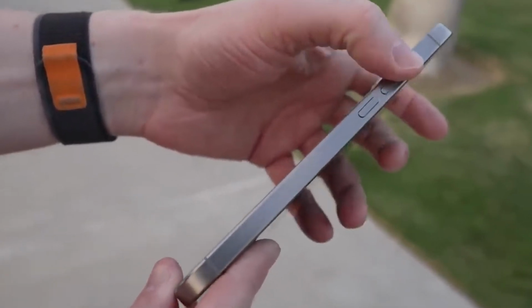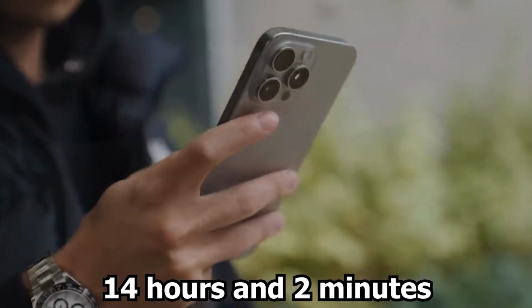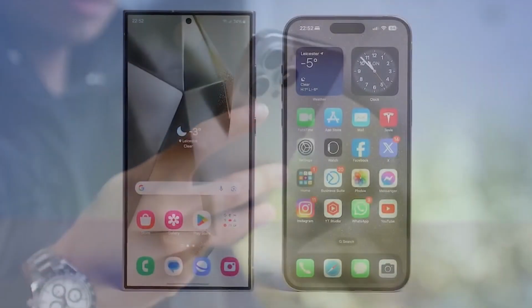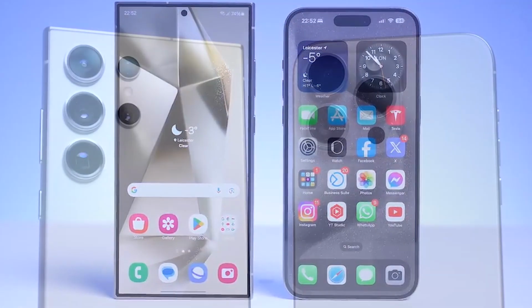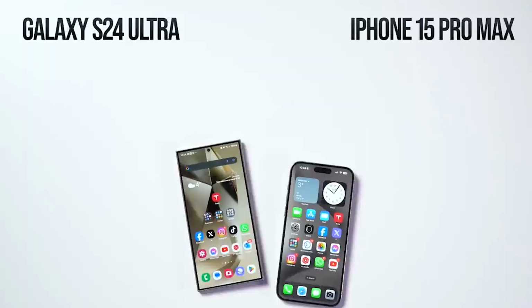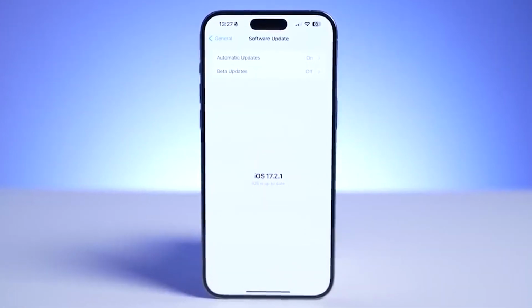In our bespoke battery test, the iPhone 15 Pro Max ran for 14 hours and 2 minutes when set to its adaptive refresh rate. However, the Galaxy S24 Ultra topped that record by over 90 minutes, clocking in at 15 hours and 41 minutes. With the iPhone 15 Pro Max, Apple provides up to 20W charging, which charges the battery to 20% in 15 minutes and to 41% in 30.